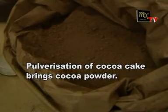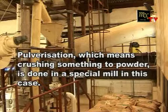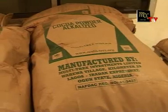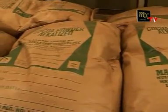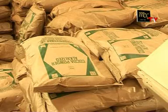Pulverization of cocoa cake brings cocoa powder. Pulverization, which means crushing something to powder, is done in a special mill in this case. The cocoa powder is packed into polyethylene-lined kraft paper bags of 25 kilogram net weight each.